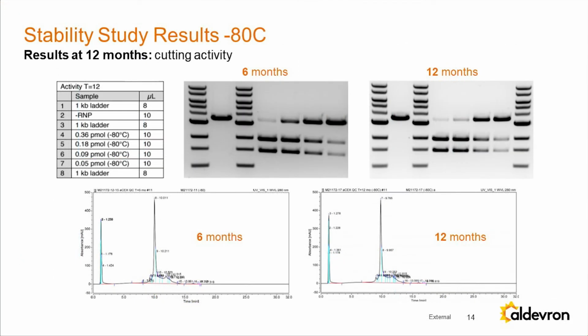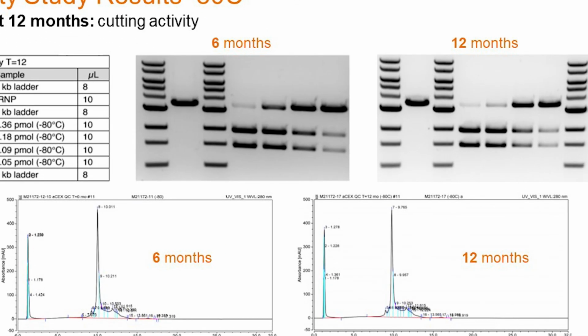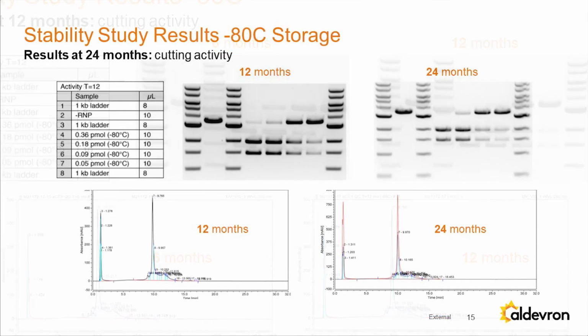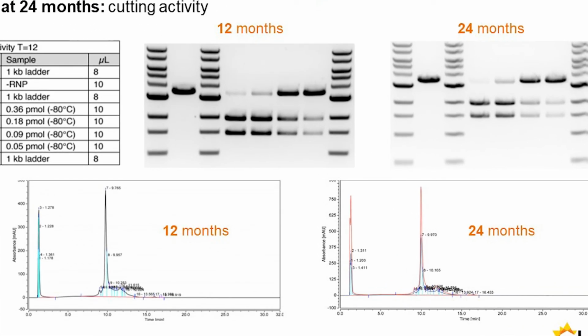So for long-term stability, we only looked at -80 storage. And here we see 6 months and 12 months. We see very similar cutting activities and very similar RNP purity profiles. Then comparing 12 months and 24 months, again, at the top gels, we see very similar cutting activities. In the bottom panels, we see very similar profiles for our purity.